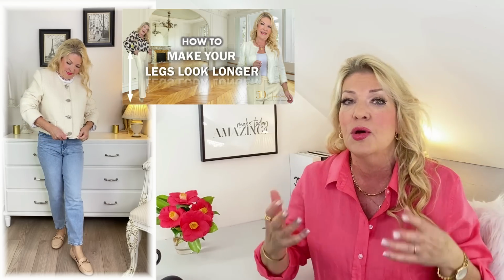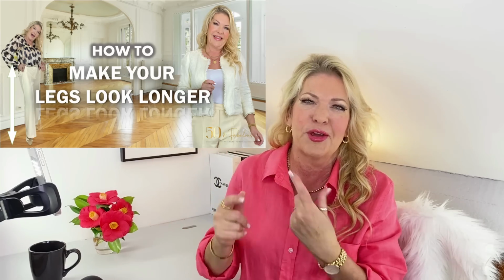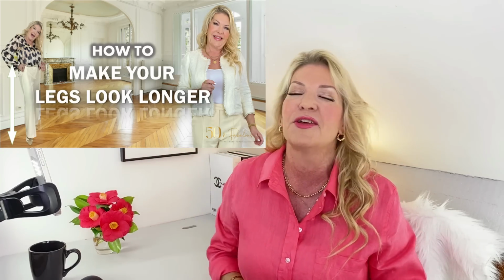A crop jacket like this is also brilliant if you're a little on the short side too. It makes the legs look much longer, and I actually created a video about how to make your legs look longer. No, not have longer legs, make your legs look longer. That you might like to go and have a look at after this video. I will link it here and down in the video description below.